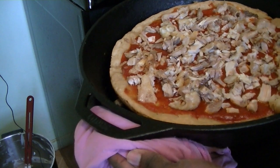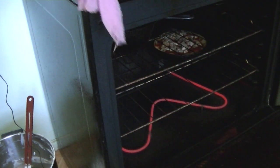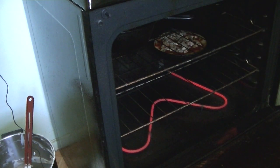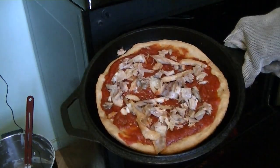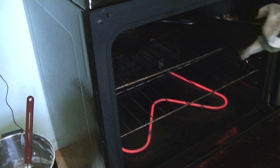So, pizza is done, and this one, you know what happened? I didn't put cheese in it. So, I'm going to put cheese and put it back in for 2-3 minutes for the cheese to melt. Because I was talking, I forgot about the cheese.